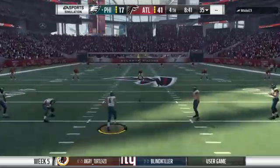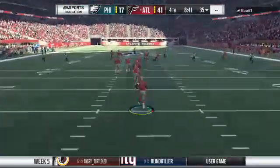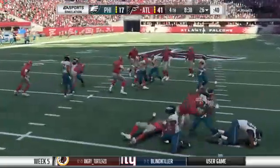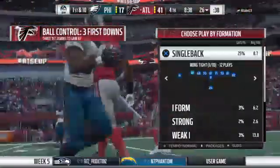Sturgis out now to kick this one off. This fielded a few yards into the end zone. And he'll take this one near the 25, call it the 26-yard line. Atlanta now coming out on the field.